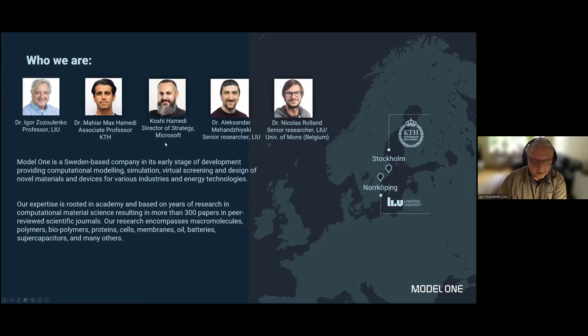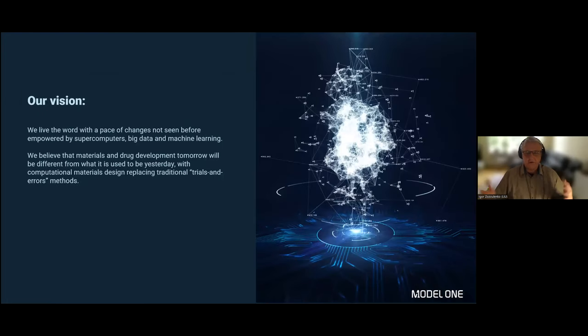And we also have Microsoft behind us. The director of strategy at Microsoft is one of our founders. What is our vision? We believe in a world empowered by supercomputers, big data, and machine learning, and therefore we strongly believe that the materials and drug development of tomorrow will be very different from yesterday, with computational material design replacing the traditional trial and error method.